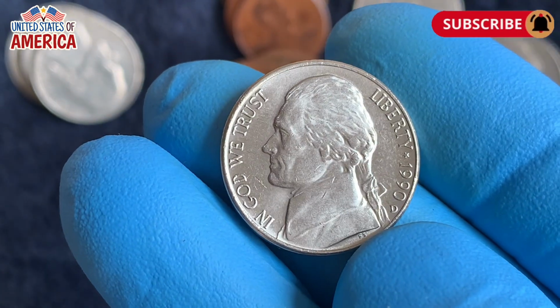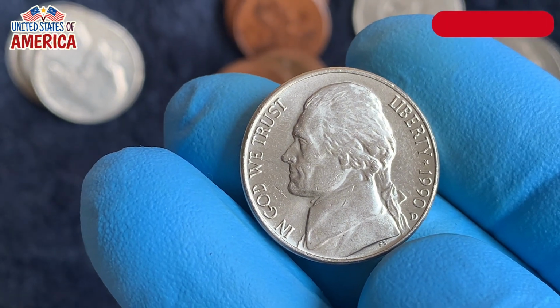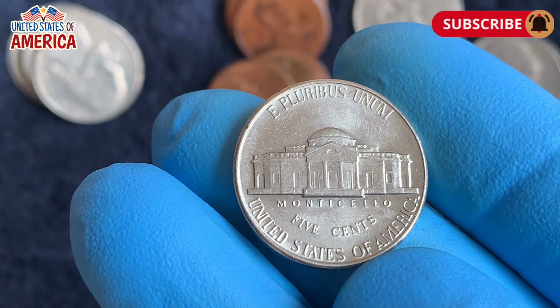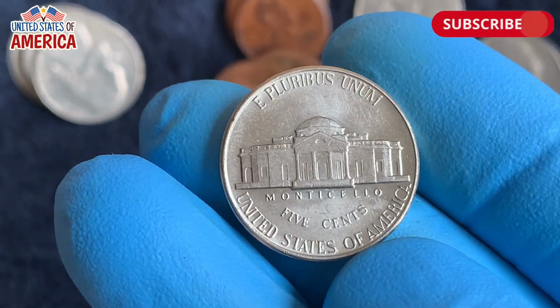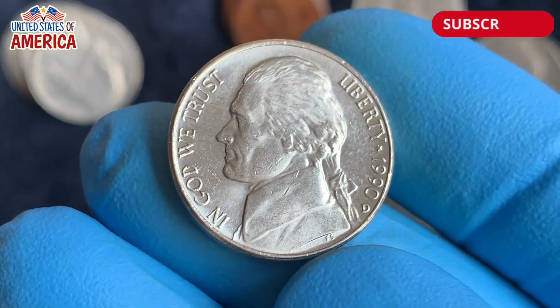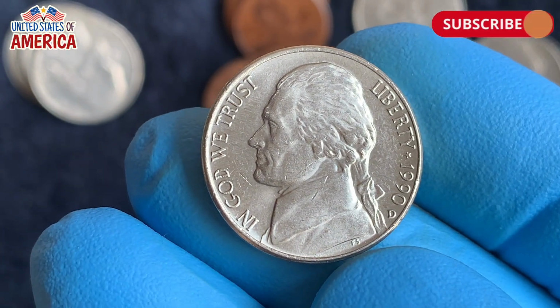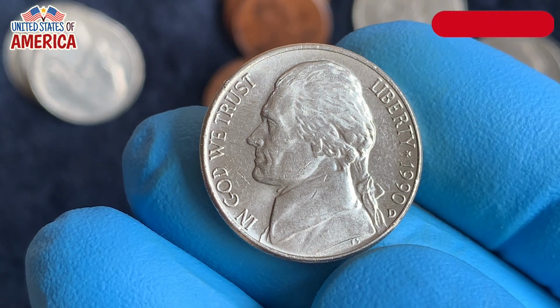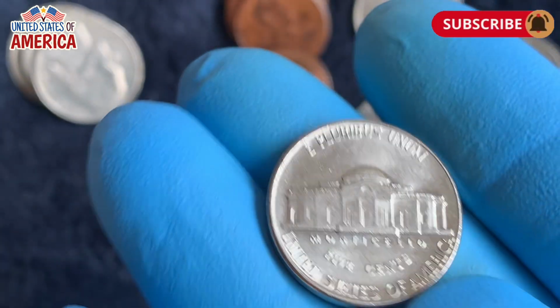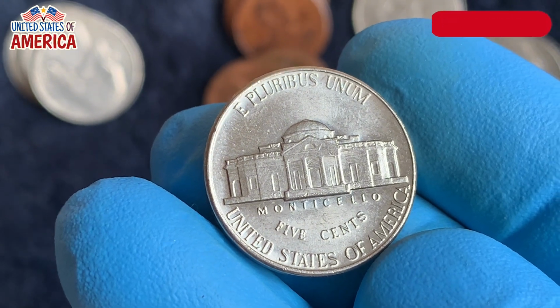For anyone interested in the world of error coins, the journey is one of continuous learning and discovery. Each 1990 nickel holds the potential to be not just a relic of the past, but a lucrative find that bridges history, art, and the unpredictable nature of mass production. By understanding the various types of minting errors, from double dies to off-center strikes, and learning how to spot them, collectors can uncover hidden treasures that might otherwise go unnoticed.